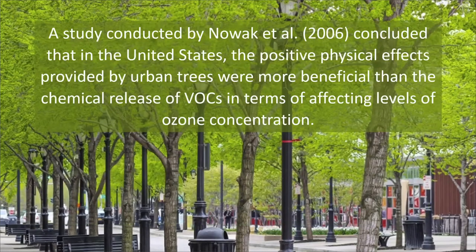A study that was conducted in 2006 concluded that in the United States, the positive physical effects provided by urban street trees are more beneficial than the chemical release of VOCs in terms of affecting levels of ozone concentration. So while we could select the species that emit lower VOCs, just keep in mind that the shade is going to be ultimately the most important thing, just because of the benefits. The amount of VOCs that they're releasing is going to be less than what we get through a reduction in our fossil fuels by reducing energy consumption by the shade that they provide.